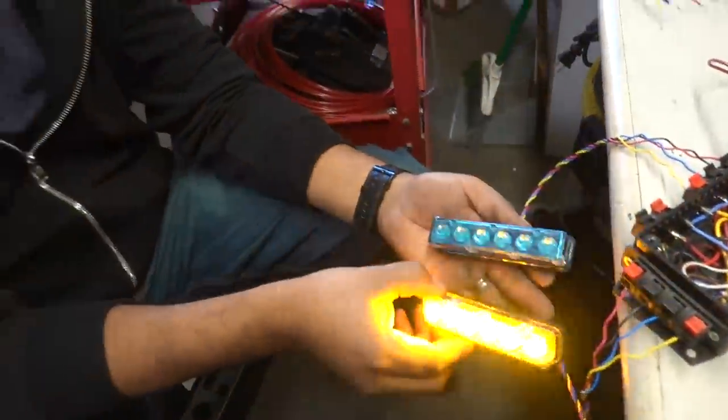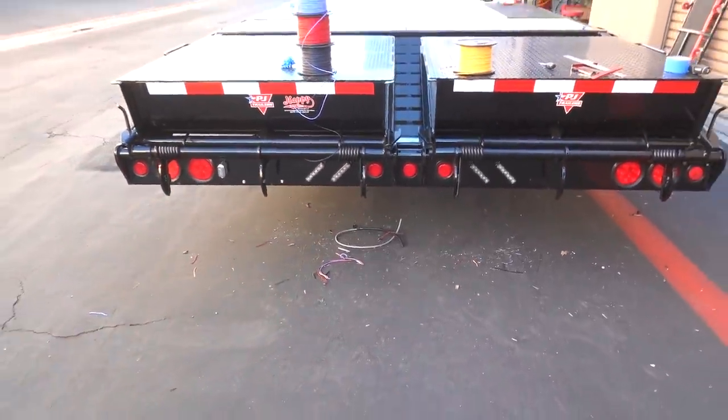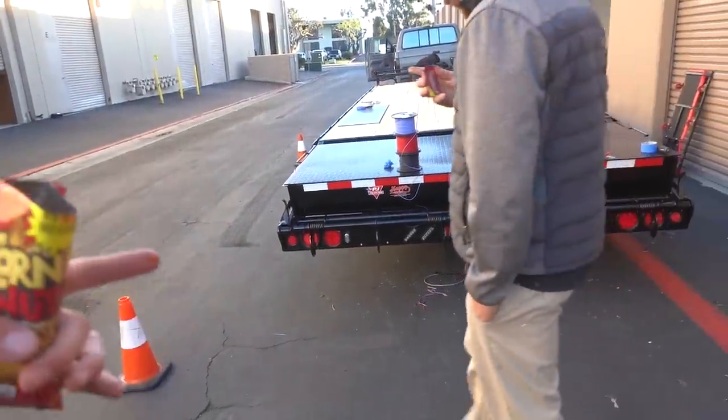All right, so there's a strobe pattern we're going with on the two rear ones. Let's go. We got the rear lights on. I actually think it turned out pretty sick. I think it's a cool look, kind of gives it that boat look with the angle.